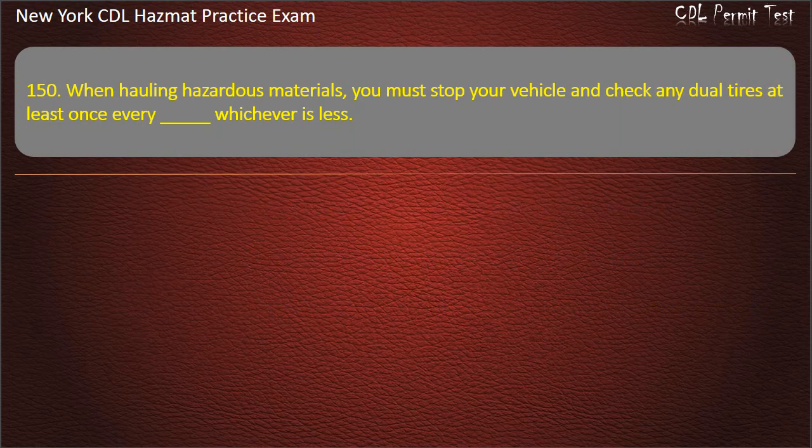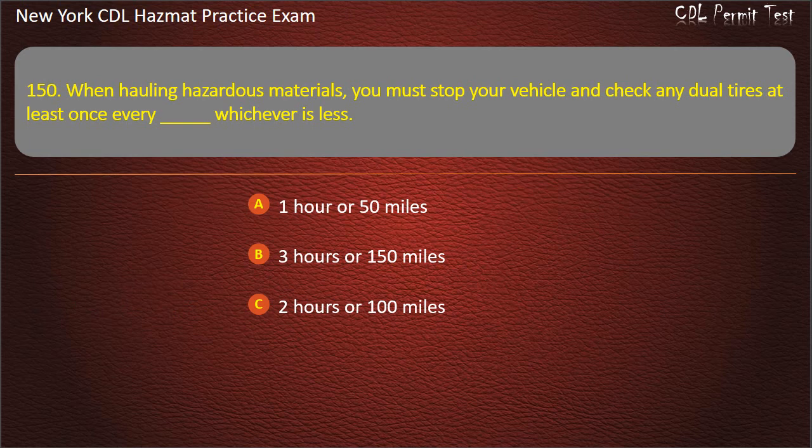Question 150. When hauling hazardous materials, you must stop your vehicle and check any dual tires at least once every, whichever is less: 1 hour or 50 miles, 3 hours or 150 miles, 2 hours or 100 miles. Answer: 2 hours or 100 miles.